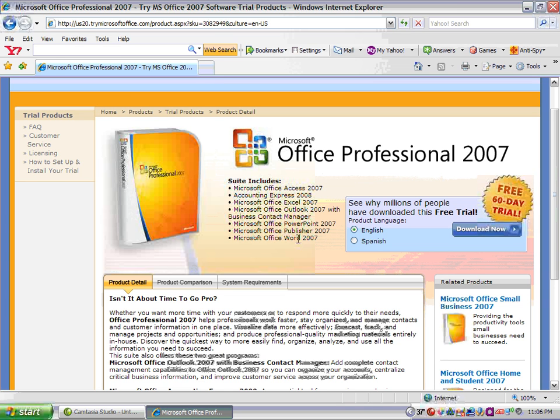According to Microsoft, Microsoft Office Accounting Express 2008 is an essential tool for managing your business finances from a simple program, and it will eliminate paperwork clutter. Most professionals are employed by companies or organizations where the finances are handled centrally and therefore would not actually have a great need for this program. Other than that, this tutorial will cover all of those programs listed under Microsoft Office Professional 2007.